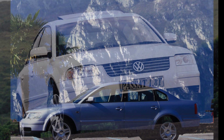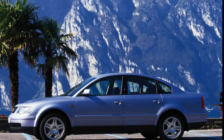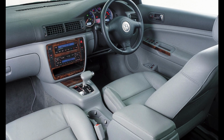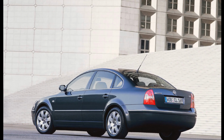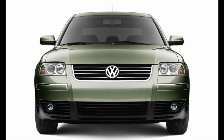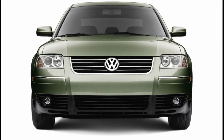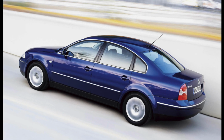In pre-facelift cars, it is worth looking for versions with 90 and 110 HP on the pump. They are not very dynamic, but they still have better performance than the petrol 1.6. After the facelift, the recommended engine is the 130 HP variant, especially with the AVF code, which accelerates to 100 km per hour in about 10 seconds.